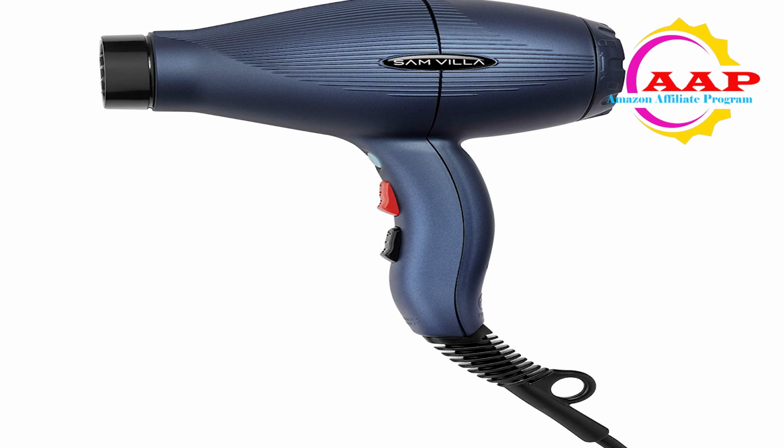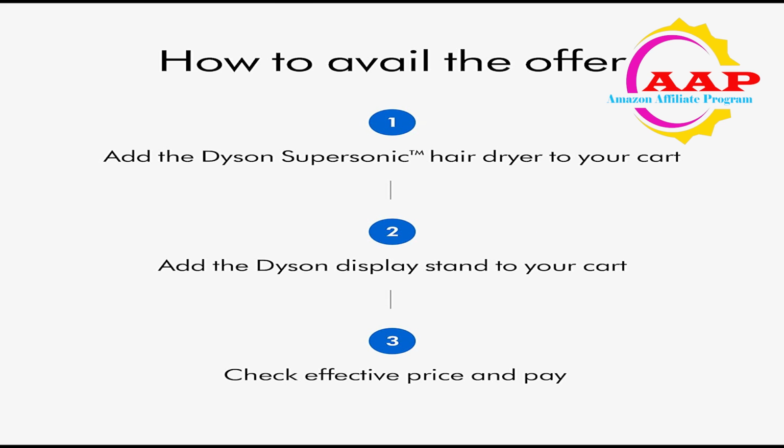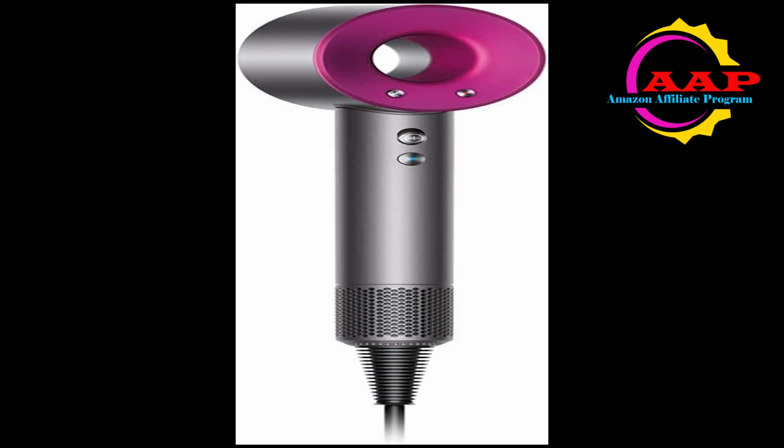Though not as flashy as some others, the Sam Villa Light Professional Ionic is an excellent hair dryer that we'd recommend to just about anyone. Its 2 concentrator nozzles do an excellent job pushing air at above average speeds, exactly where you want it to go. The Sam Villa uses lower temperatures for just as effective styling, thereby saving your hair from the ravages of too much heat. Both attachments stayed in place and never fell off during our testing.